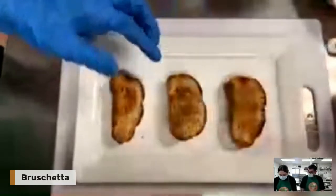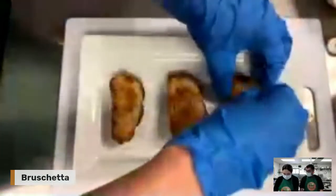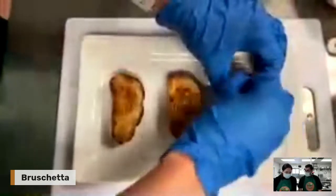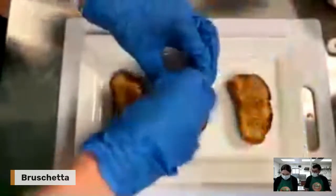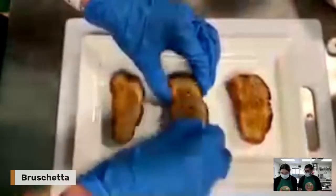Okay, so we brush a little bit of oil, and now I'm gonna rub some garlic on top of each bread. This gives a very nice flavor. I didn't know you could do that. Don't forget this step, it's important.